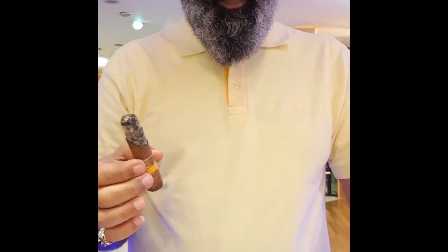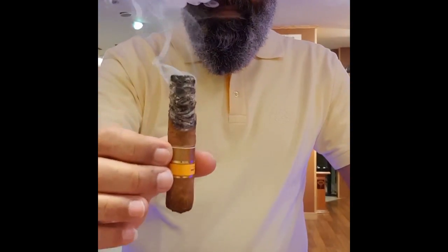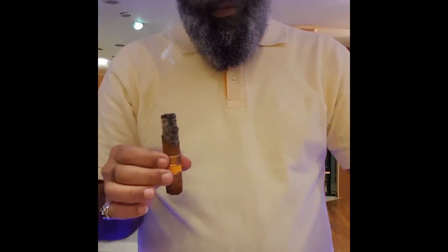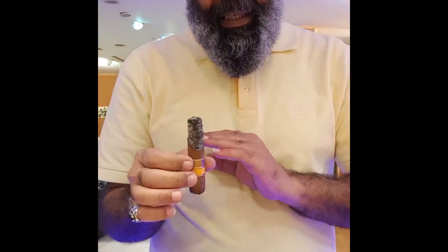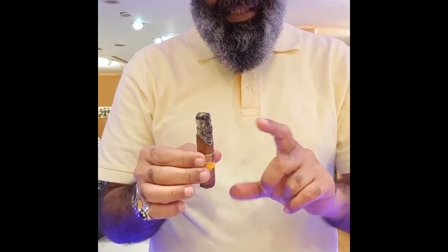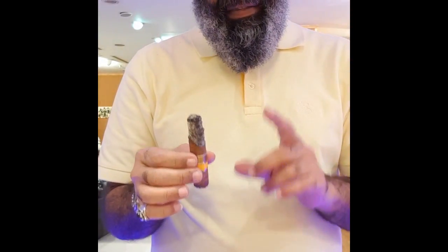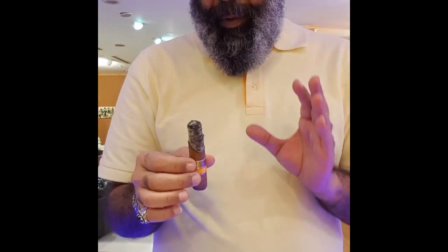A short robusto. I'm afraid the ash will fall down, but the draw, amazing, Ferrari draw. So amazing. The start is medium immediately. There is no calm from the starting. It's very different from the Quai D'Orsay series. I don't know, maybe because of the size, this is 50 by 110, but I think the 54 will be a different concept also. When we give it a try, we'll see.